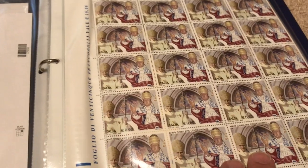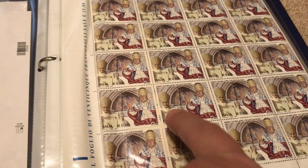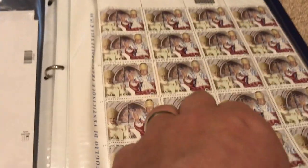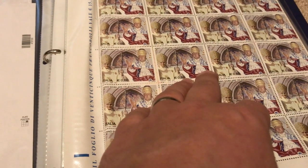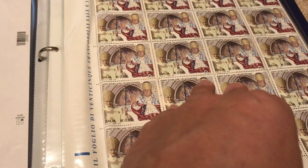I bought this in Italy, and it's the Pope when Benedict was still the Pope when I was there. This was one of my trips. I was also there when Francis was Pope, but this time I got it because I don't think these were Vatican stamps. These are Italian stamps, I believe. But I still thought they were really cool.